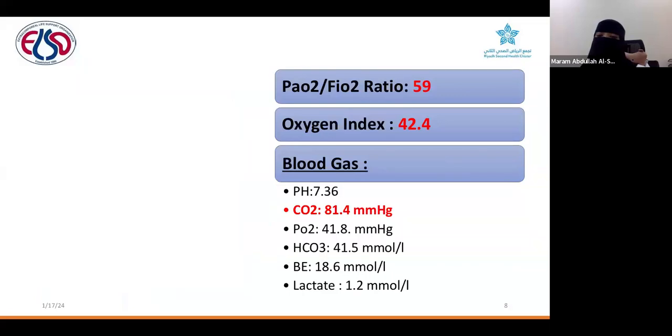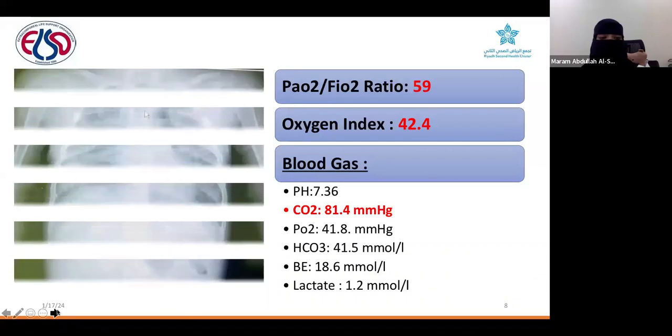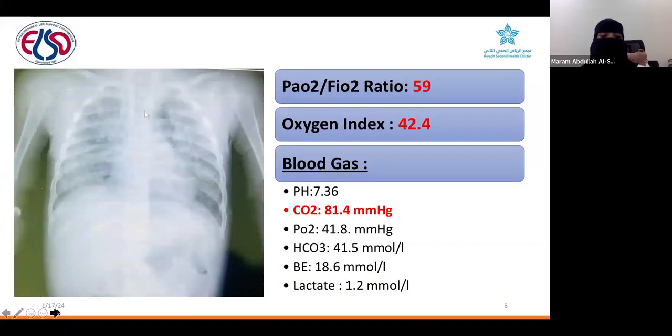And this is the blood gas from the referring hospital. It showed respiratory acidosis with the pH of 7.36 and the CO2 of 81.4, and the PaO2 is 41.8 with the bicarb of 41.5. And this is her initial X-ray while she was on the high frequency from the referral hospital.